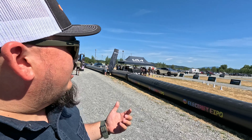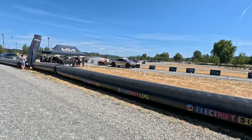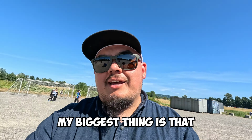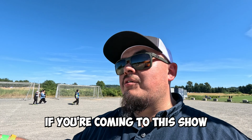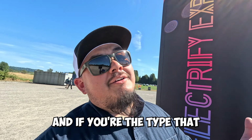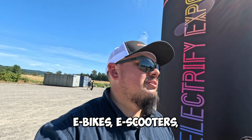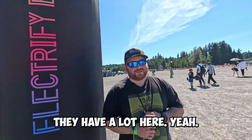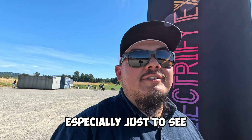So we're gonna probably start heading out, check out some last minute vendors, go from there, and then that's pretty much it. Granted, we're doing the cars here, and there's not a lot of cars unless you want a Cybertruck watering the grass or gravel. For anyone curious about going to the shows, my biggest thing is that it's just not all EVs. If you're coming to this show thinking that everything's an EV, it's hybrids, plug-in hybrids, and if you're looking for e-bikes, e-scooters, e-unicycles, they have a lot here. So it's just kind of cool, especially to see what's out on the market, right?